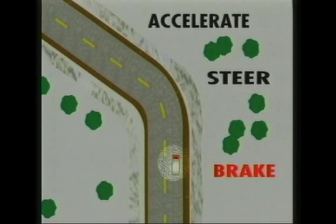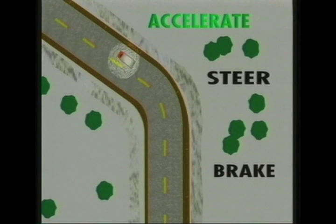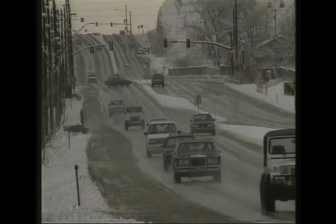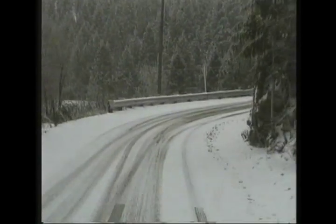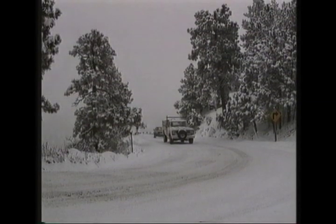Apply the brakes before you enter the curve. When you are in the curve, steer your way through it without braking or accelerating. Once you are on the straightaway again, you may begin accelerating. Another danger zone in winter weather can be a hill. Accelerating before you get to the crest can cause the vehicle to fishtail. An expert driver will start up a slippery hill as fast as conditions and common sense permit, but will not accelerate on the hill. Going down a slippery hill can also present problems.